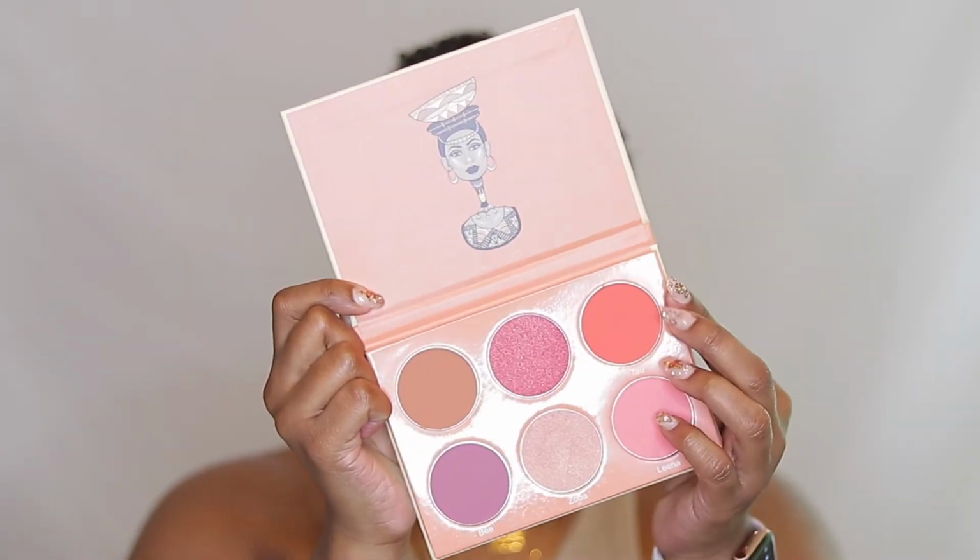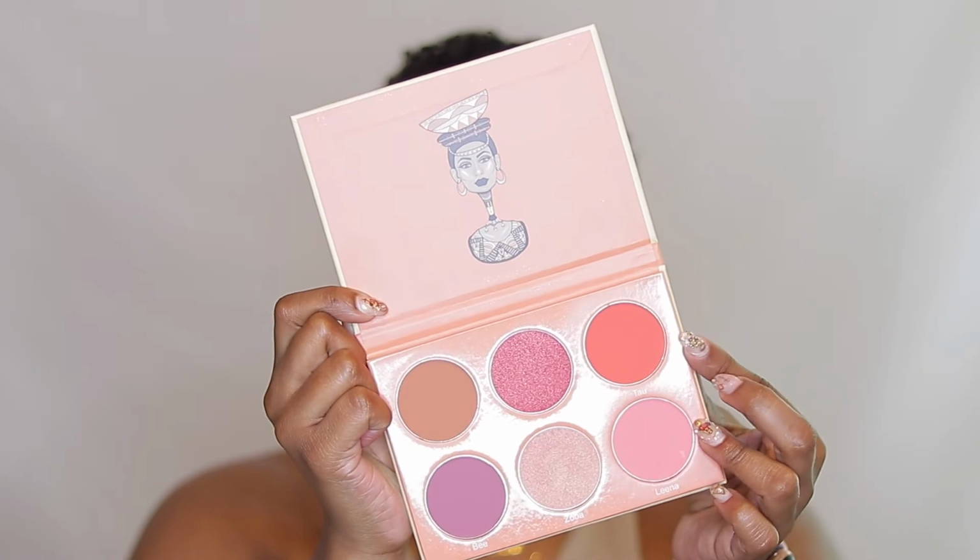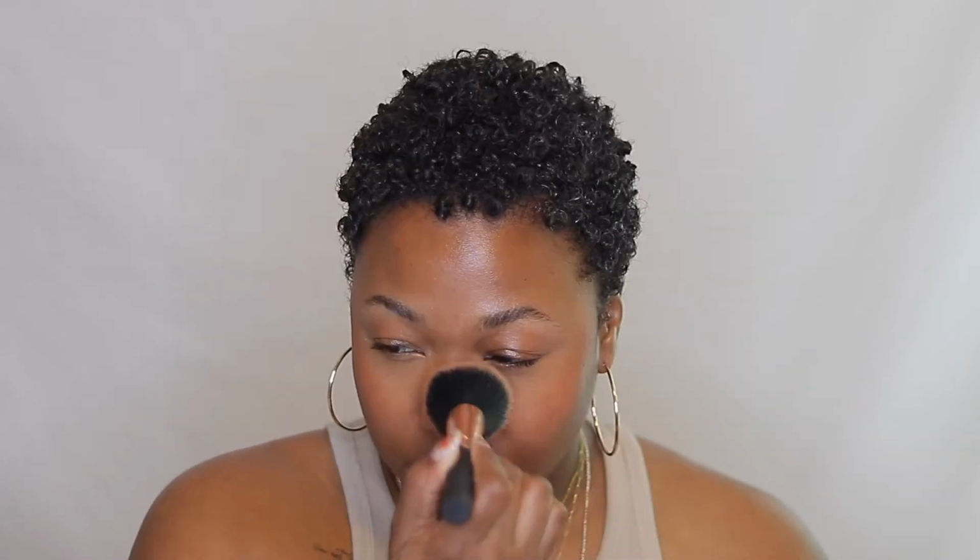Next, I'm going to go in with the Saharan Blush Volume 2 palette by Juvia's Place, and I'm just going to take the shade Tau, and I'm going to use that to set everywhere where I put that cream blush.